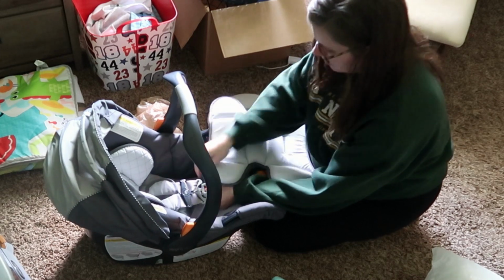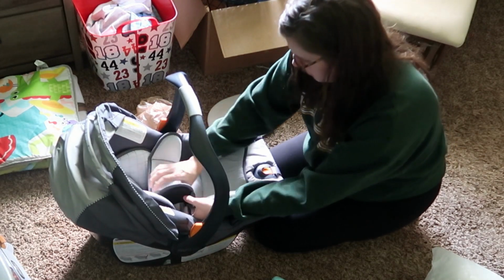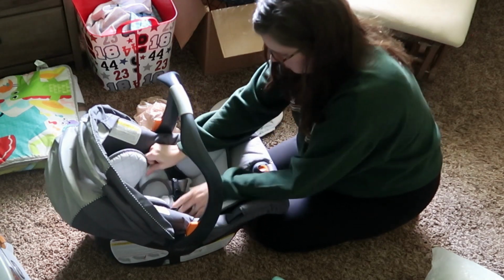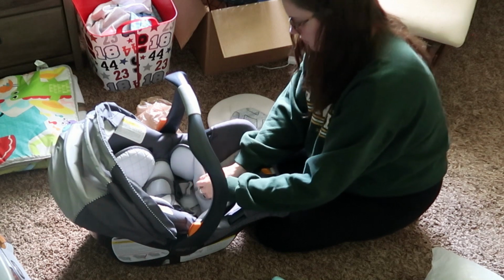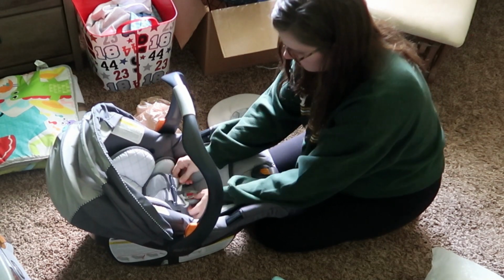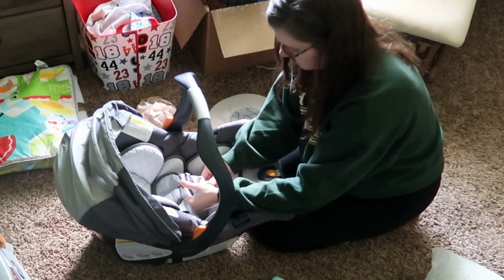A few stains, but nothing that I couldn't get out with just soaking everything in a bathtub of hot water and a big cap full of laundry detergent. And I just let it soak for about an hour or two. Really just forget about it and then come back later. Drain the water, fill it up, let it soak again to kind of rinse out.